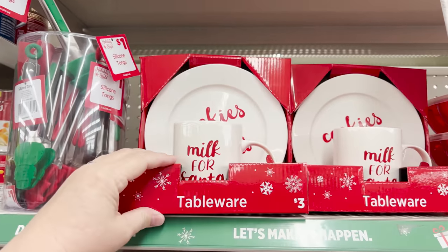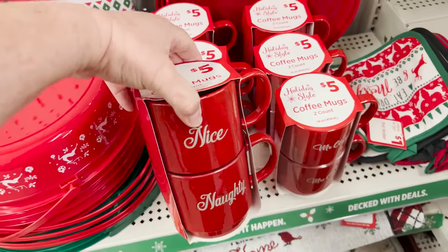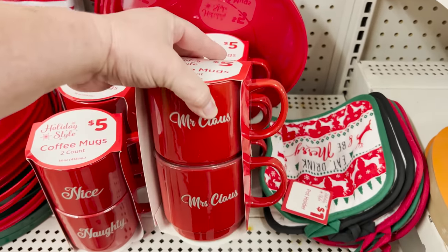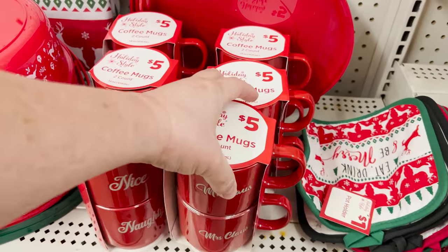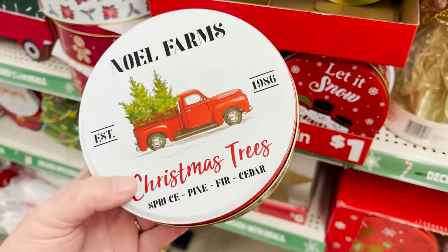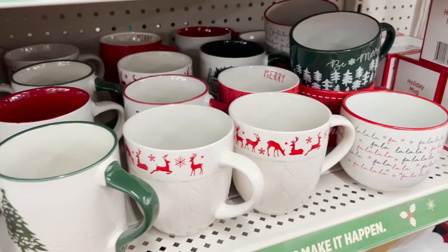You get a cookies and milk mug for Santa. Another great buy for $5 are the Mr. and Mrs. Claus and Naughty and Nice mugs. You get both for $5. I do want to show you guys some of their tins because these prices are better than Dollar Tree. I know, I can't believe it.